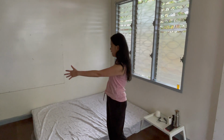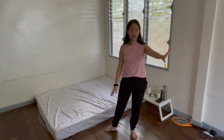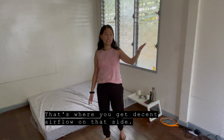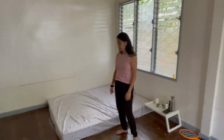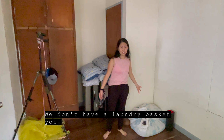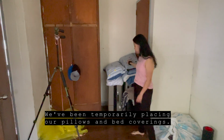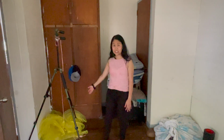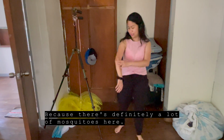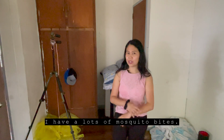This is where we're gonna lay our bedroom set, and then opposite to it would be my office kasi mahangin din sa area na yon. And medyo magulo. So we're still waiting for our boxes from Calgary, Canada. So wala kaming laundry basket, and ito muna yung lagayan namin ng mga unan, kumot. We have mosquito net kasi malamok talaga dito. I'm not sure if you guys can see on the screen, pero madami na akong kagat ng lamok.